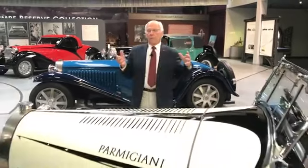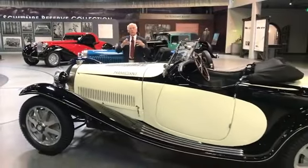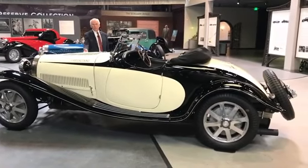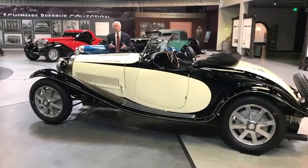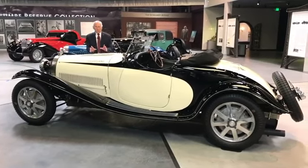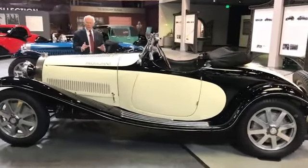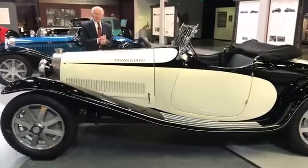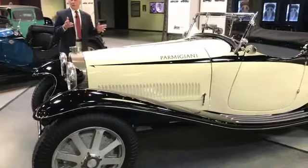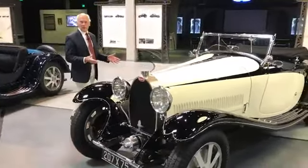It disappeared in the automotive world through several owners. Still a beautiful roadster, still with its Type 35B engine. This is a very noisy, radical 6,000 RPM engine that produced its horsepower between 4,000 and 5,000 revs. It was not a useful touring sports car. It was just a little bit too radical.